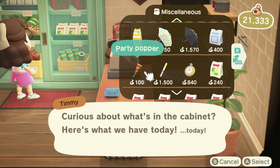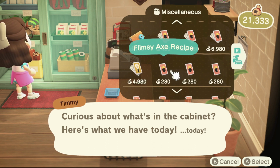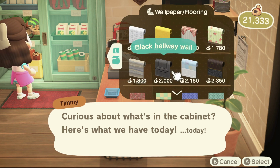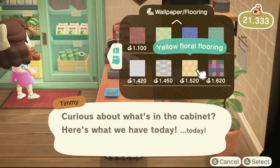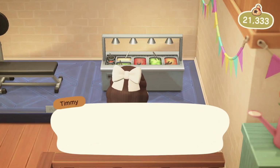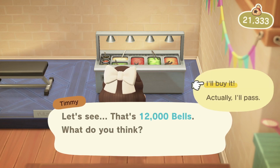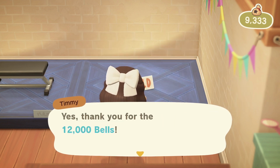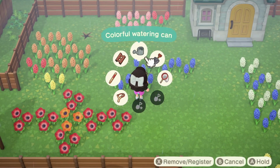So I'm going to take a look in the cabinet, and usually it was just to check out the wallpaper and the flooring on the opposite side here. And nothing that I'm really looking to purchase today, but it's all for the video, you know? That being said, I might not want anything from the cabinet, but I do want this salad bar. Because honestly, I thought that it was like 60,000 bells. But it's only 12,000, so that will be mine, thank you.